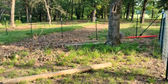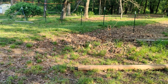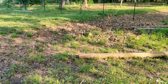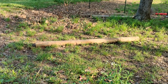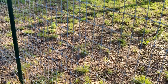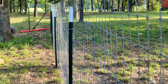We're going to do this next section here. And then once that one's done, hopefully I ordered a thing to hang our gate. And we'll be able to do the next section, hang the gate, and then do the other sections, and hopefully we can knock this out within the next couple of weeks. It's hard because my husband works, and when he's working, we can't work on this, because I could probably do part of it myself, but I'm not that strong.